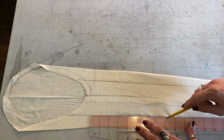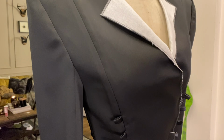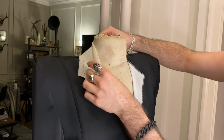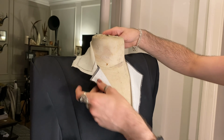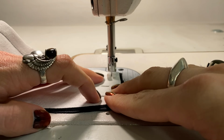I wish I would have gotten a little bit more footage of this, but it was late, and I was just trying to get it done, so forgive me. I checked the fit of the collar, and it was a good fit. I did a good pattern on this, and then it was time to just cut that out and start stitching in the stabilizers to make sure that it would hold its shape correctly.